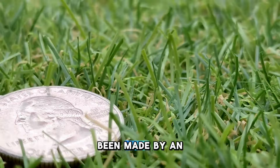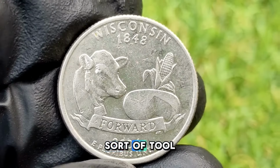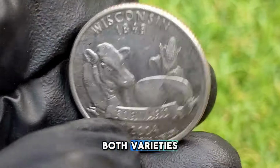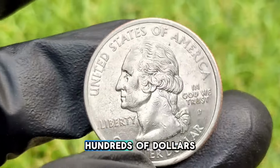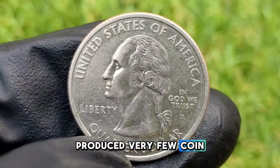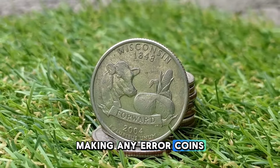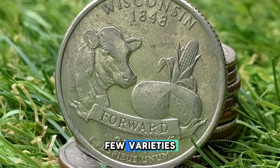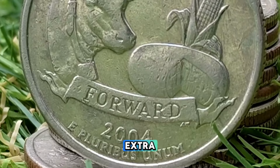They seem to have been made by an unscrupulous mint worker with some sort of tool before the dies were put into use striking coins. Both varieties bring large premiums of hundreds of dollars today. The Statehood Quarters program produced very few coin varieties, making any error coins under this program quite valuable. One of the very few varieties is the 2004 Wisconsin Extra Leaf Quarters.